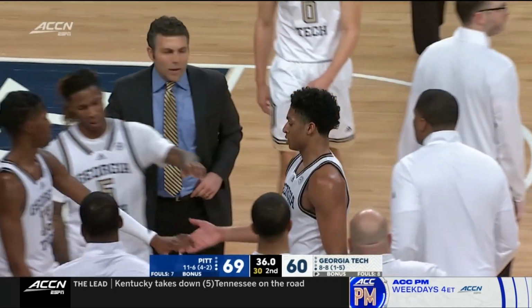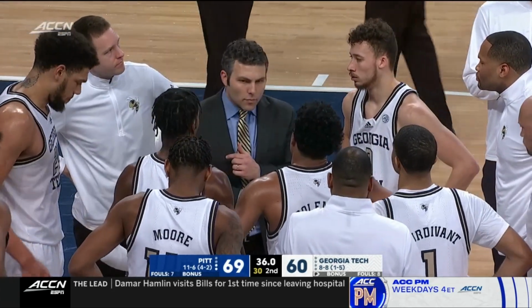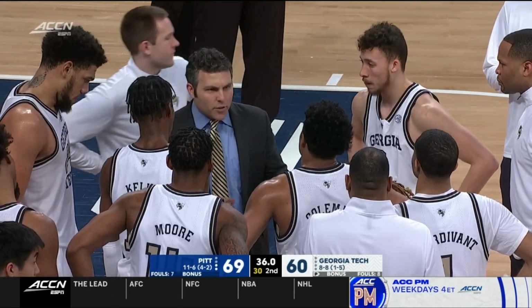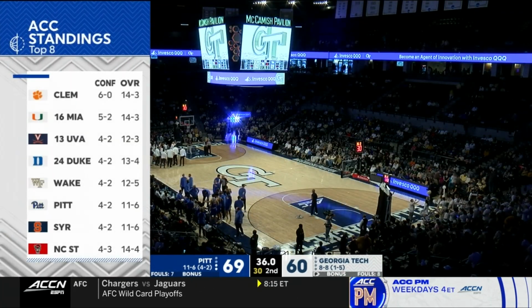Coleman hits from long range, back down to 9 with 36 seconds to go here in regulation. It's Coleman's first basket in the second half, after he had been cooking early on. Had 11 early in the first half, and that's his first basket here in the second half. A long two for Debo Coleman again.